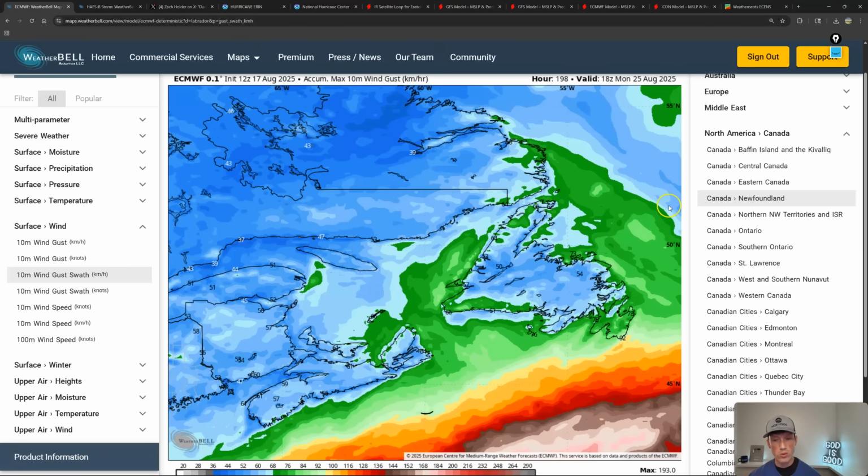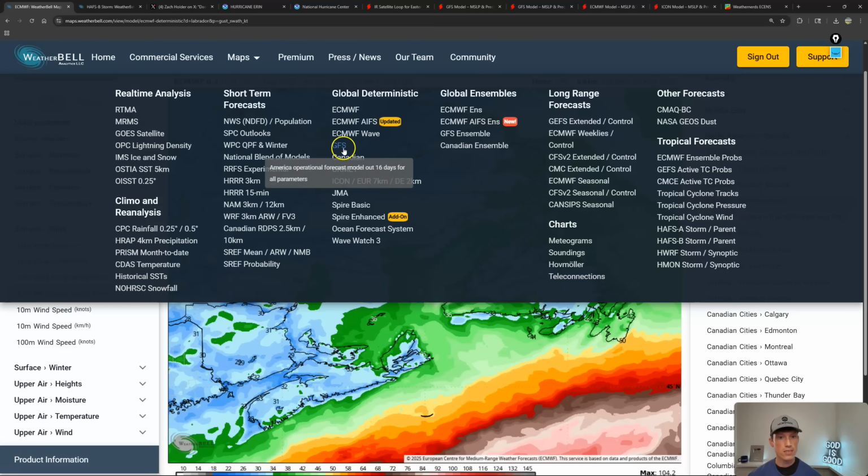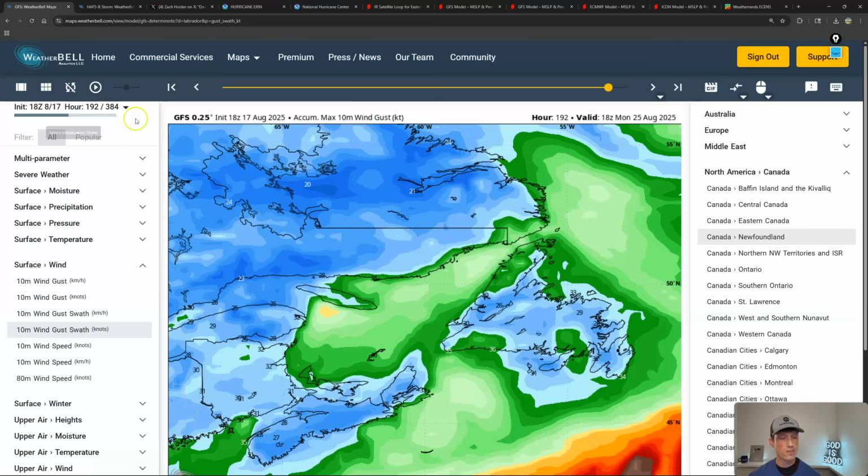Now, what about our folks up here in Atlantic Canada? You guys go by kilometers per hour, I believe. So it has about a 70 to 90 kilometer per hour wind gust. I think that's equivalent to some tropical storm force wind gusts. We'll actually have to flip it to this, because I'm not going to pretend like I know kilometers per hour by heart. Well, they don't have miles per hour over here, but we can look at knots. And so 40, 50 knots, that's tropical storm force winds. If you look at, say, the GFS, not as bad. So we'll continue to watch you guys.